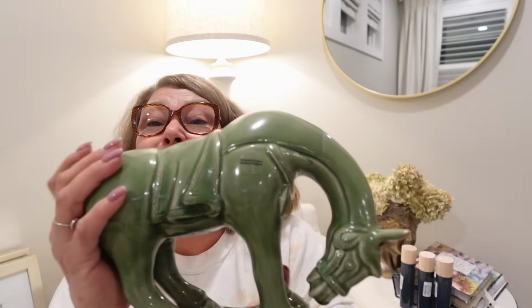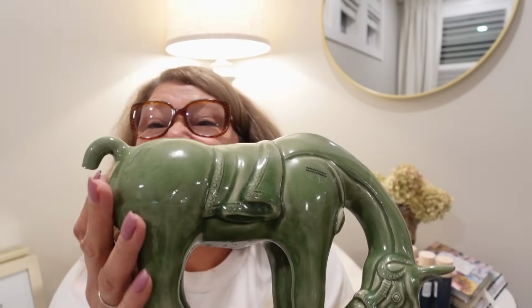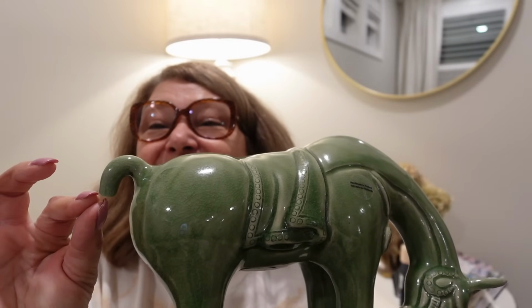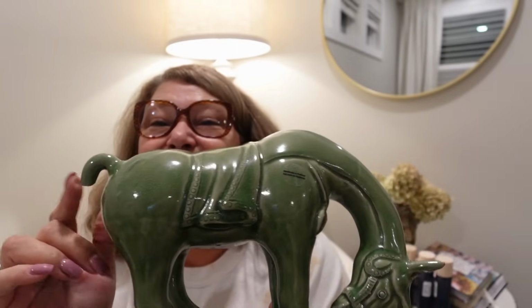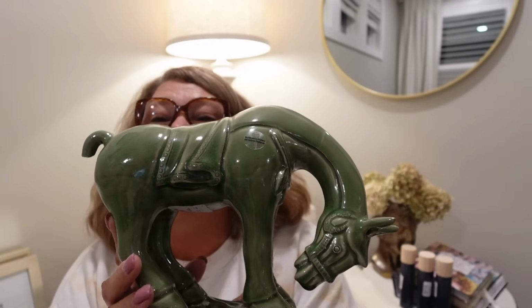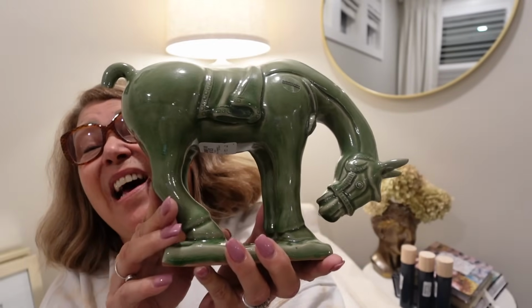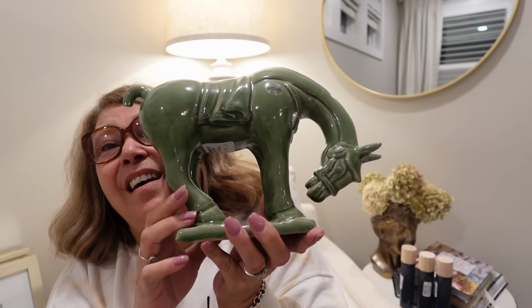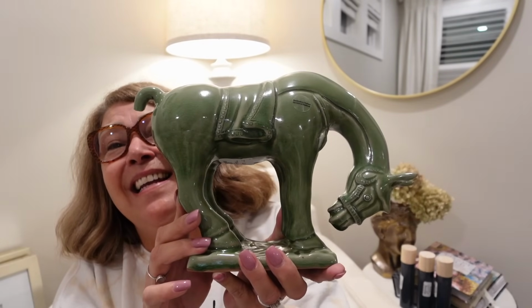While I was bringing it in, I found this beautiful horse there. Look what I just did. I knocked off the very tip of his tail, but it's okay, I have glue and it's a clean break, so it'll be just fine. But look how beautiful that is, you guys. Is that not gorgeous? Oh, I love it.